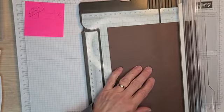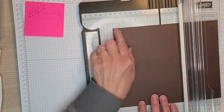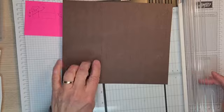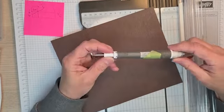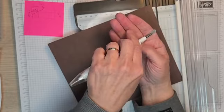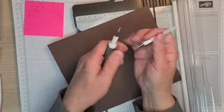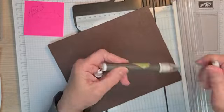Yep. So you could do it at 4 1/4 and 3 if you want to do it that way, okay? So that leaves you your standard A2 in this corner. Now I'm going to take my Take Your Pick tool. Normally you see me using it with the pokey end and the palette, and I've been using the palette or spatula end for adhesives. But your Take Your Pick tool comes with this as well, and 2 putty ends.